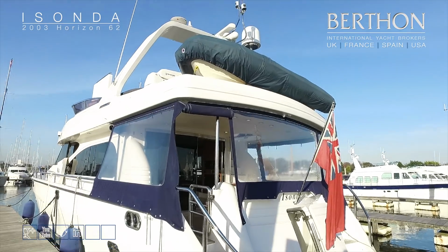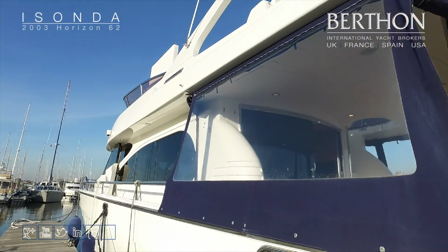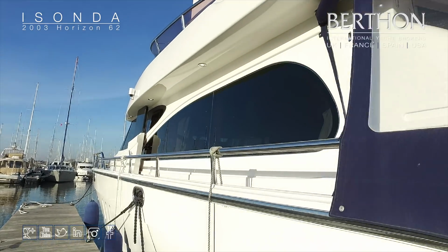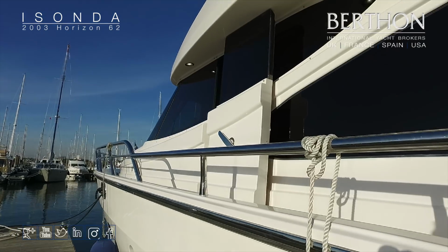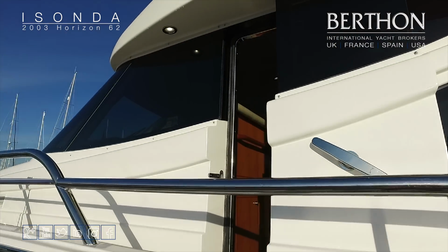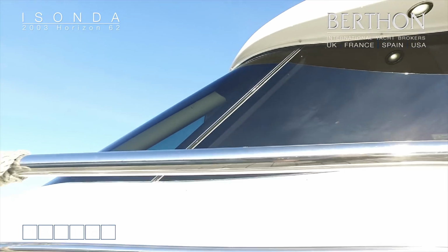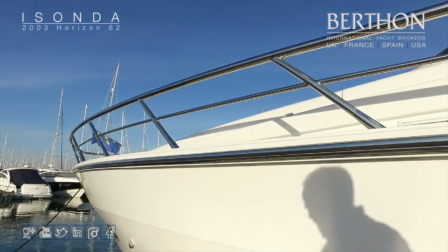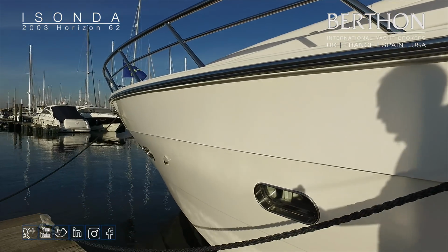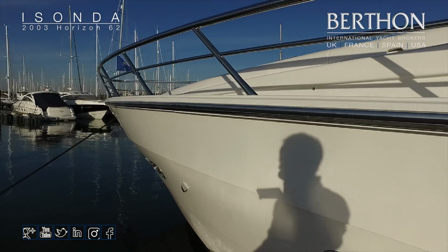She's in her first ownership from new. She's been here with us at Berthon Marina for a very good long time. Engines were last serviced in spring 2018. She had a full all-over superstructure and hull polish in late 2018. She's very well put together, still fully in commission here and lying in the water. So we'll take a quick look around her.